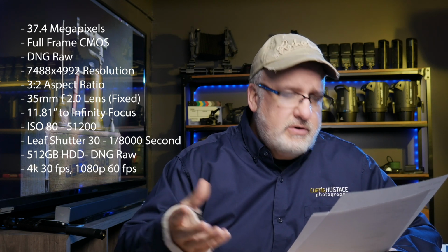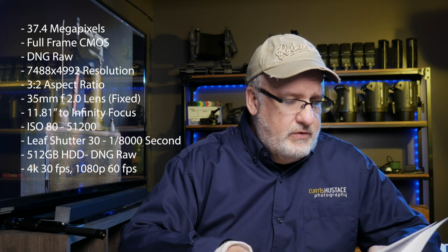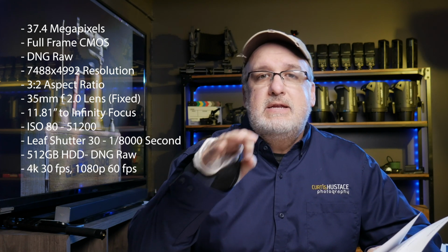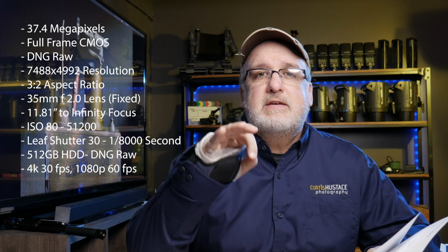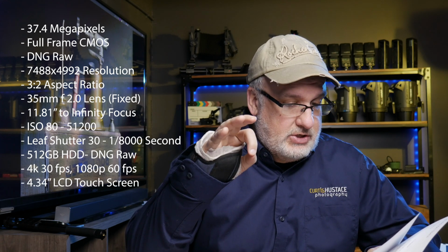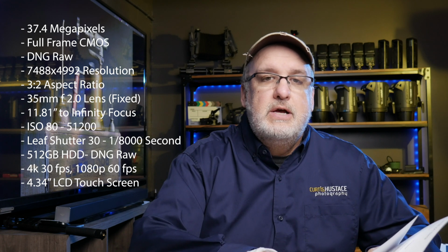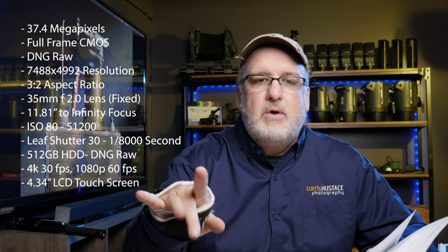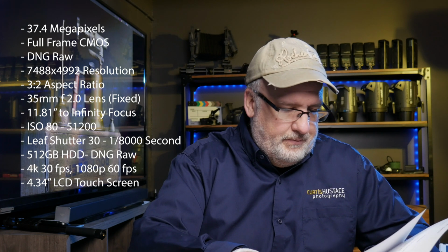Of course, the viewfinder is electronic. The view coverage is 100%. And on the back end of the camera, on the viewing screen, it's got a 4.34-inch LCD touchscreen, 100% coverage. This is important because this is a forward-thinking camera, and I'll tell you why here in a second.